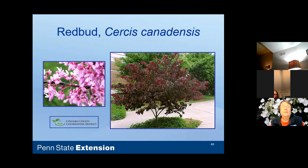Okay. This is the red bud. And if you're from the area, this is what's right now blooming between Berwick and Bloomsburg along Route 11. Oh, it's absolutely fantastic. In addition to the straight species being beautiful, there are several cultivars. The one in the picture is Forest Pansy, and it has purple leaves. I have one of those.